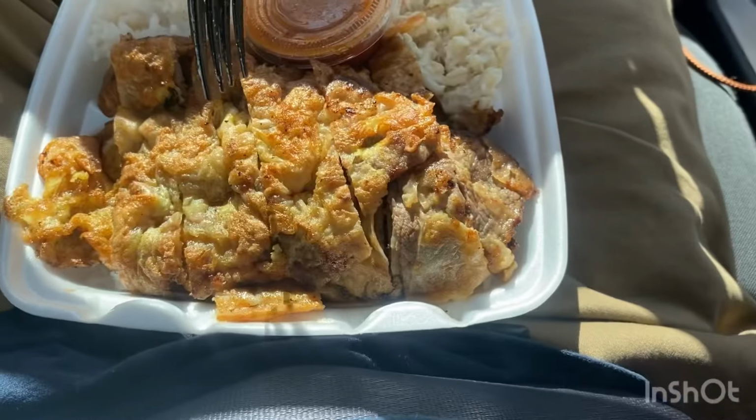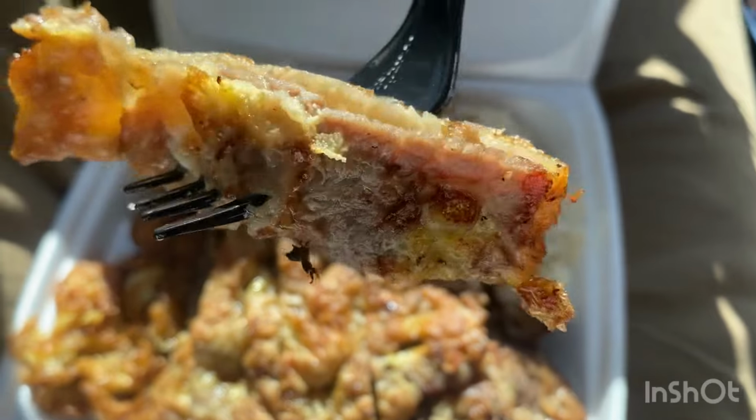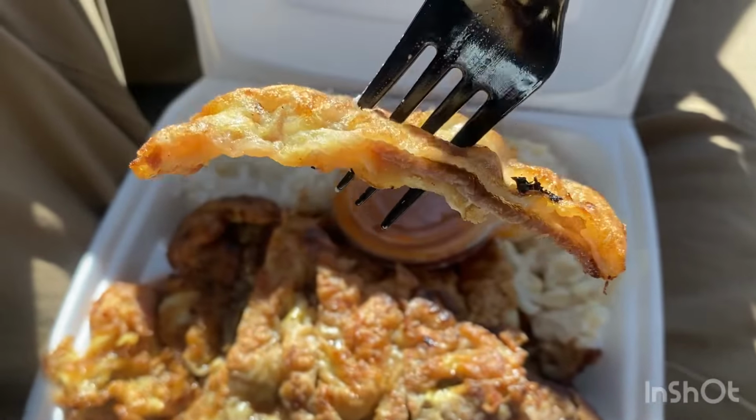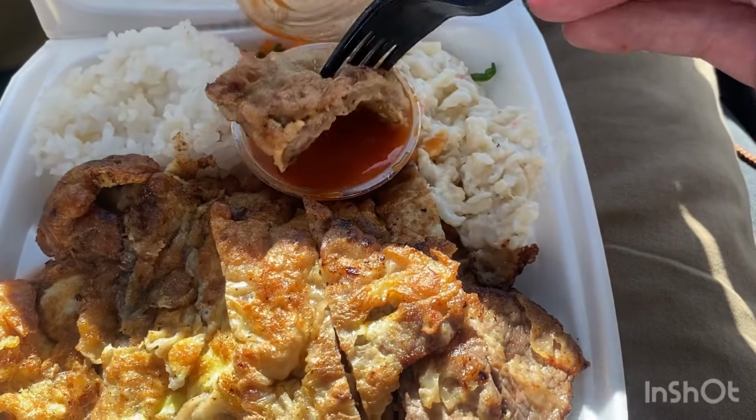Oh, that's good. 20 years. Let's go. As you see, it's a teri beef. It's got egg. Without the sauce first. Just like I remember. Now, this sauce is red. In Hawaii, the sauce is like the color of teri sauce. See, it's a red sauce, so let me see if it's a hot sauce. Usually it's a teri sauce.